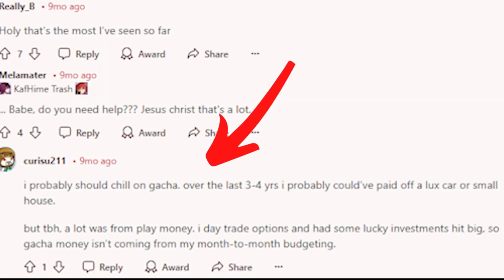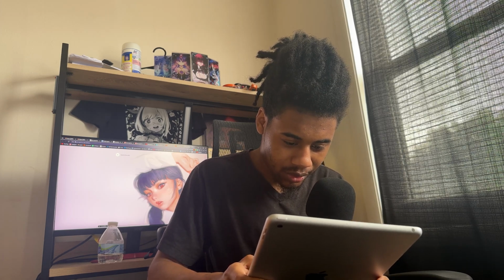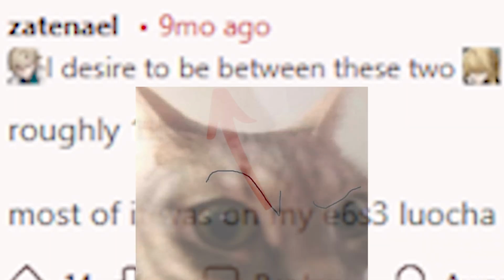I probably should chill on gacha. Over the last 3 to 4 years, I probably could have paid off a Lux car or a small house. Bro, what? But to be honest, a lot was from play money. I day trade options and had some lucky investments hit big. So gacha money isn't coming from my month-to-month budgeting. How to day trade?